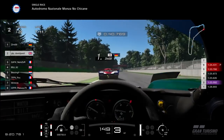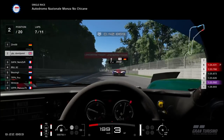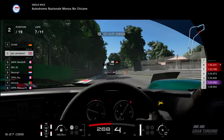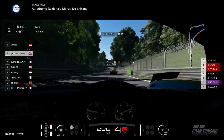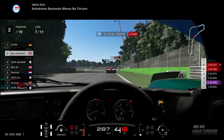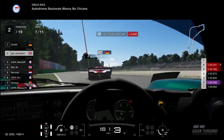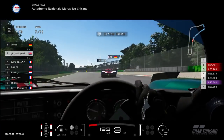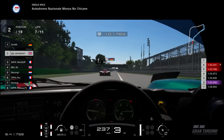I was probably too fixated on his rear end, and in the end I nudge him a little bit. So now I wanted to stay as close as I can, given that when I exited Parabolica on a previous lap, I wasn't close enough. So I figured, okay, I need to push a little bit more to get the run going into Lesmo, staying as close as I can and getting a good run towards Parabolica.